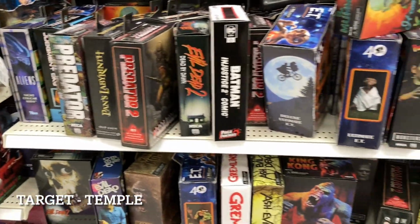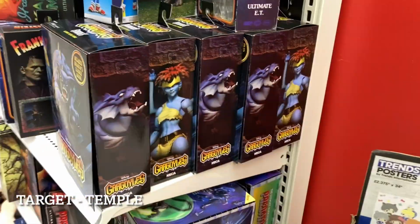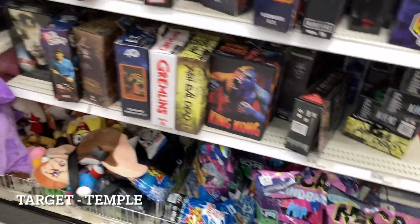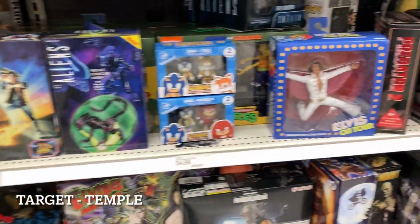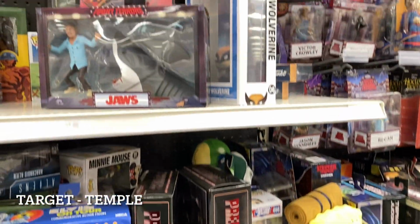Labyrinth, Predator, Evil Dead. I see some Batman, McFarlane, Page Punchers. This is pretty cool kind of seeing these all from the side. Love seeing gargoyles out there. Alien, King Kong. I mean, literally just stacked ET stuff. Oh, there's even an Elvira box still sitting there. Stacked with TMNT the way it looks. But this is just a ton of stuff.